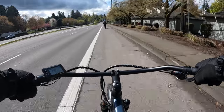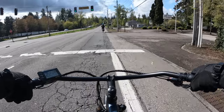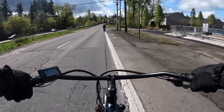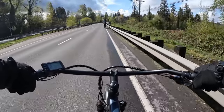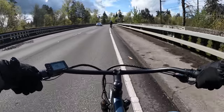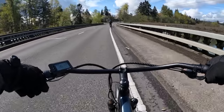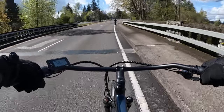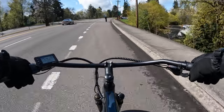This highway is always a busy highway, Pacific Highway, or 99W, if you're familiar with this area at all. So the bike lane kind of ends right here, and we're going to be right with the traffic. Kick it up to 5 here.